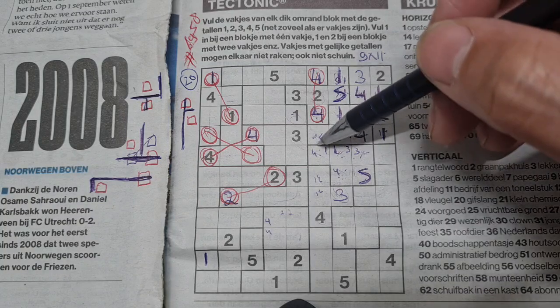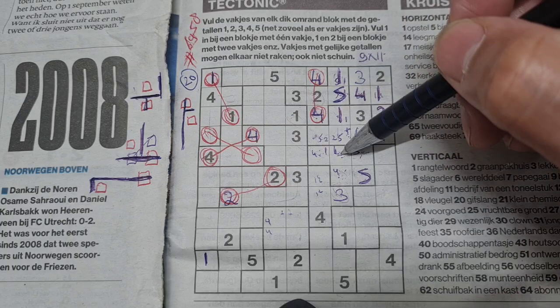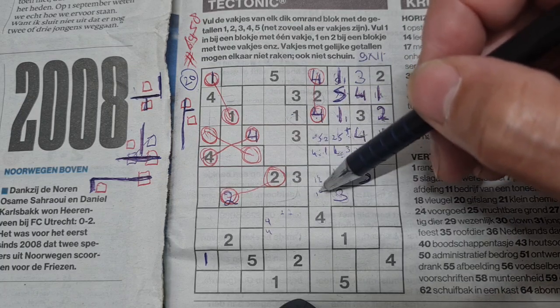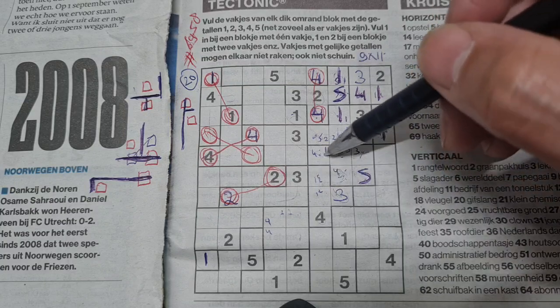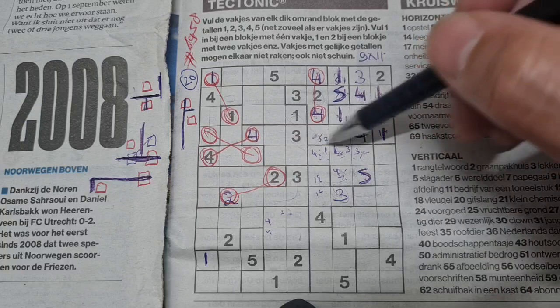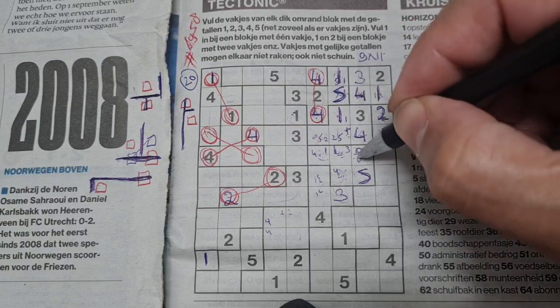That means that we have a double 2 there. That means that those two boxes can be 2. But also that box can be 2. We have a double 2 here. If I place 2 here, I cannot fill any 2 in one of those two boxes. Same for here. If I place 2 here, I cannot fill any 2 in one of those two boxes. So the only place left for 2 should be there.